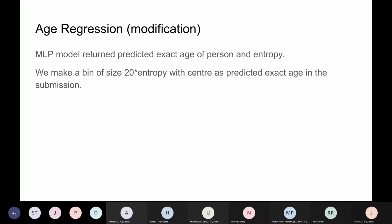Because we are treating it as a classification problem, we also have an entropy. Whatever the entropy for the current image, we give 10 times entropy on the right side and 10 times entropy on the left side to create the bin for the image. If more of the face is visible, the bin will be smaller, and if less of the face is visible, the bin will be bigger. So that's how we are creating dynamic bins.